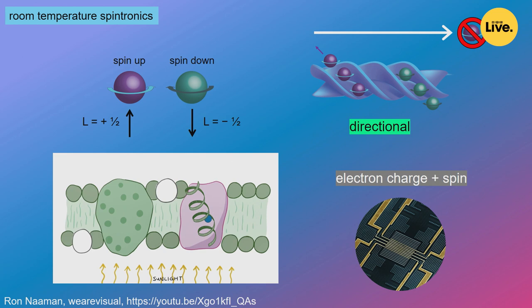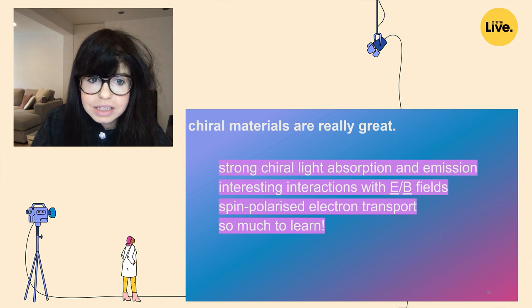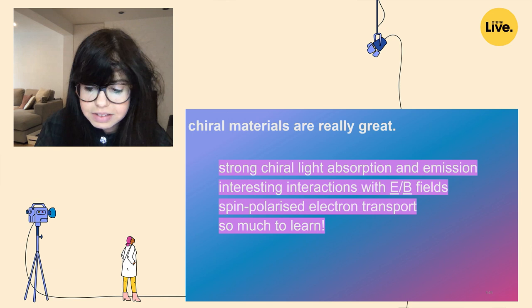So I should end by saying that chiral materials are really great. We have extraordinarily strong light emission and absorption of circularly polarized light. We have these super interesting interactions with electric and magnetic fields. Spin polarized electron transport at room temperature will give us access to a whole range of new technologies and devices. And there is still so much that we need to learn.